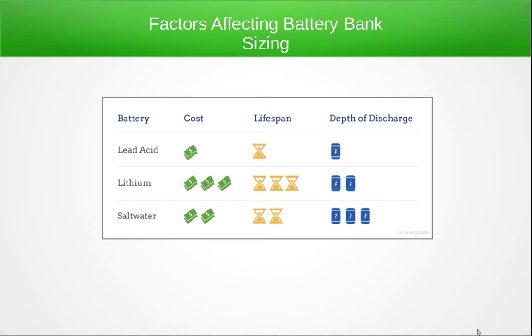Another factor that affects solar battery sizing is the amount of power you will be needing for all of your appliances. If your appliances require many watts, power, you'll need enough batteries to store the power so you can use those appliances. Another factor that affects the size of your battery bank is the amount of volts your solar system produces.